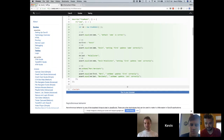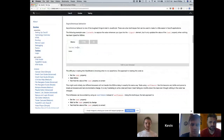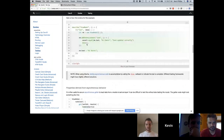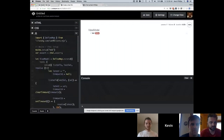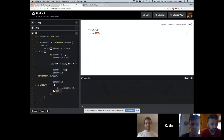But if not, it also goes into some more complex stuff like how to test asynchronous behavior. In this example you can type, and if you stop typing for half a second, it'll update the values, which is kind of cool. But testing this is a little bit harder. You have to do some more work. You have to understand what events get triggered and how to listen to them. So this has a test for that. Also, this one takes 500 milliseconds because that's the timeout that I have in there.